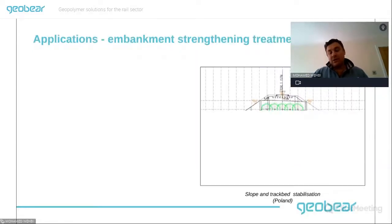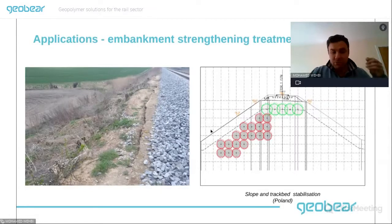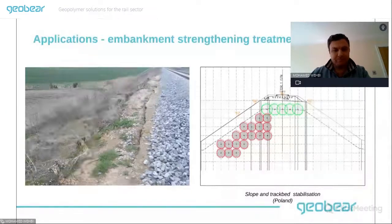What we can do is inject the geopolymer into the embankment shoulders to stabilize the slope. Remember when I said we can increase the shear strength of our soils? Well, if you do that, by default, you'll be able to increase the stability of the slopes. And we can inject it like here, as you can see. This is from one of the sites that we're dealing with in Poland, where you can see the geopolymer being injected into the embankment shoulder to stabilize the slope of the railway embankments.